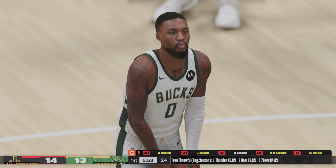The three from Harden. Milwaukee with the rebound. And close to making the defense pay for the lax coverage that time.